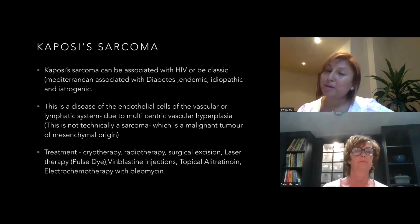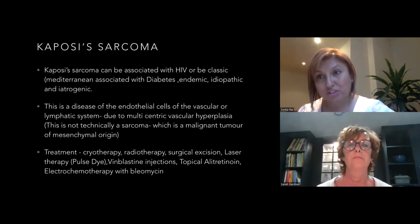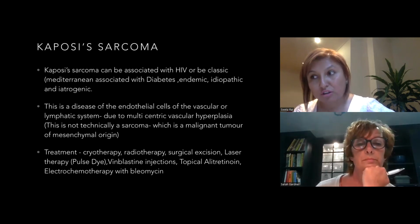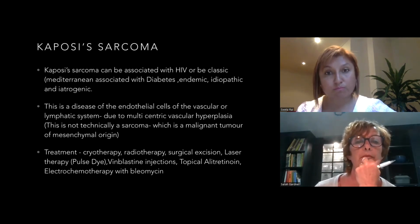Pulse dye therapy, laser can be used, but I have not seen that being used mainstream. You can use electrochemotherapy with bleomycin to destruct the lesions. We often send these cases to our specialist oncologists who treat them with radiotherapy. They tend to melt away with radiotherapy most commonly. Any questions on Kaposi's sarcoma?